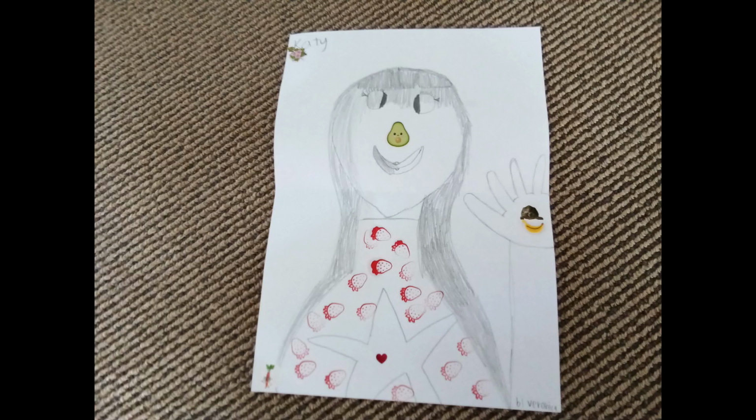Next up, we have, so this is from Veronica. She drew a picture of Katie, the Witch Ninja, which is a character of her own creation. That's awesome, Veronica. Thanks so much.